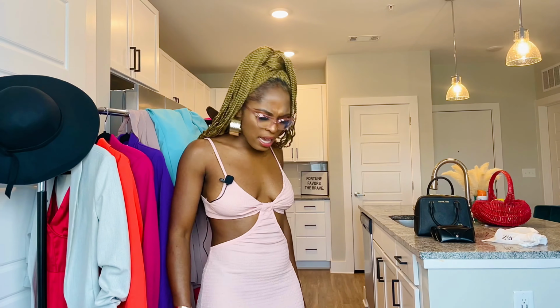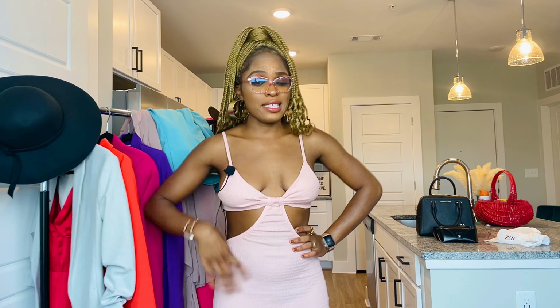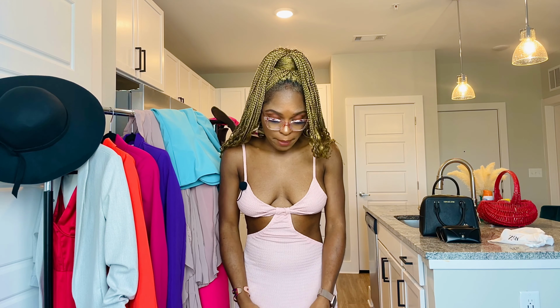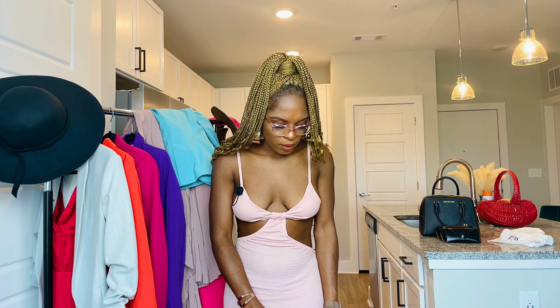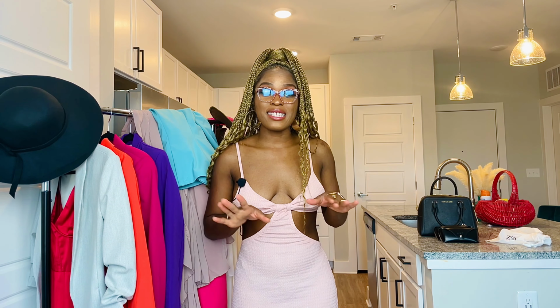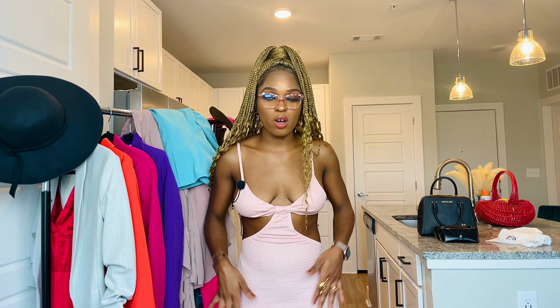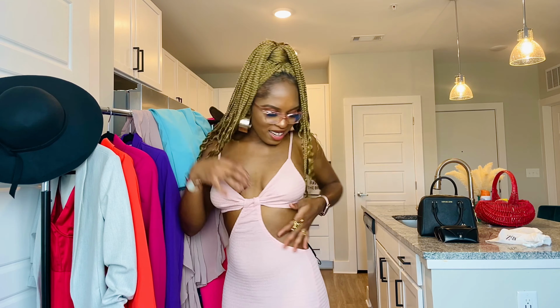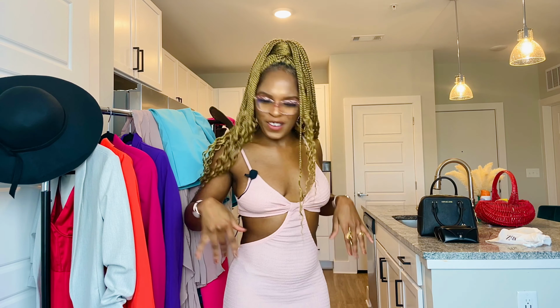If you watched my video on trends for the spring from the runway, you know that the cutout is definitely a trend. So it's more of a dupe from one of the famous designers, I think Loewe or something, but I really like it. The material is amazing. It has a little bit of stretch, not too much. But I want you to know, it's slightly sheer, so you have to consider the kind of underwear that you're gonna wear when you're trying to wear this. But I really, really love the cutout, the whole thing going on.